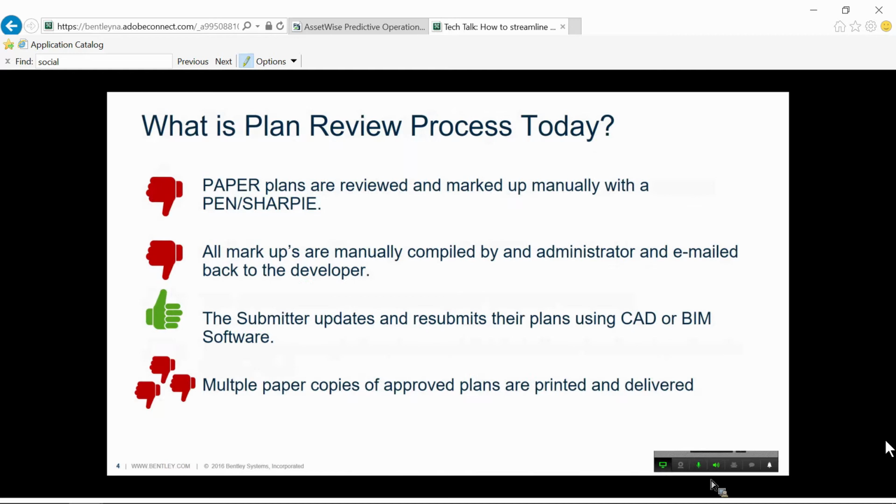Paper plans are reviewed, marked up manually with a pen or a Sharpie, stamps, and so forth. And then all the markups are manually compiled, and an administrator or a plans examiner supervisor has to send all those comments compiled back to the submitter. Submitter updates and resubmits all their stuff using software electronically, very fast and very efficient, and then go through that cycle again. And when it gets approved, typically there are a lot of paper copies that are printed and delivered and distributed. That's kind of the current process today.